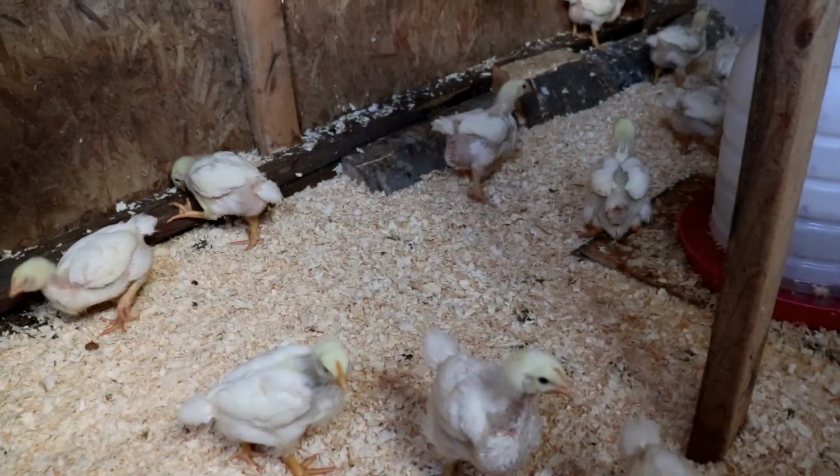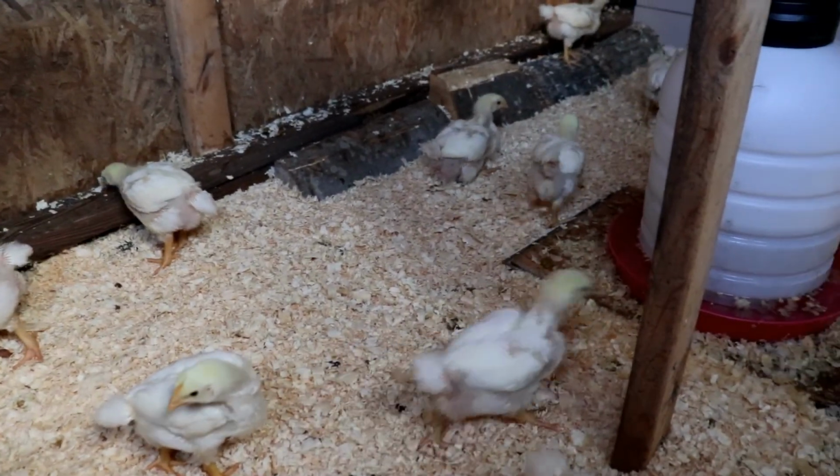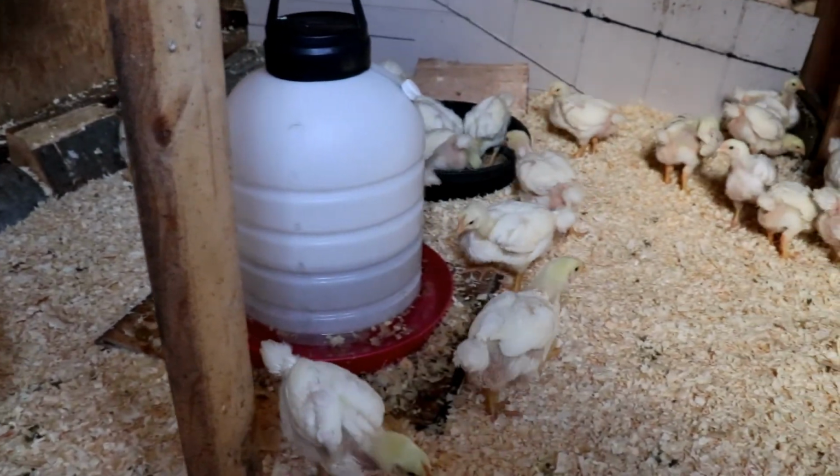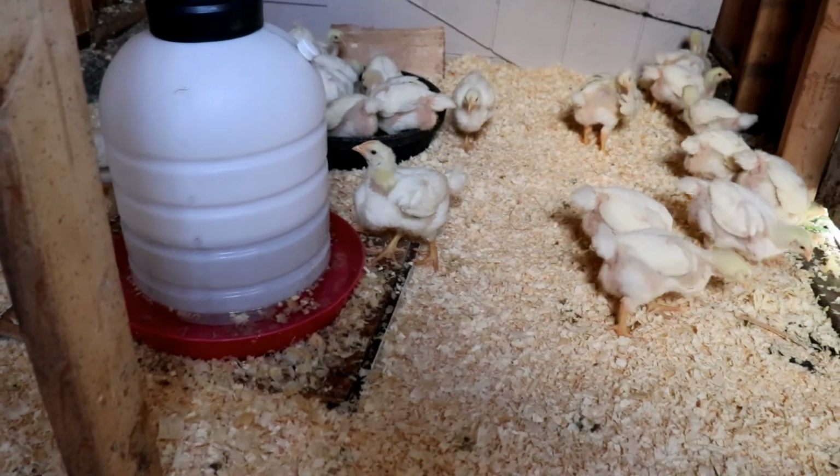Alright, so we got everybody moved in. They're checking everything out. They appear to be happy.